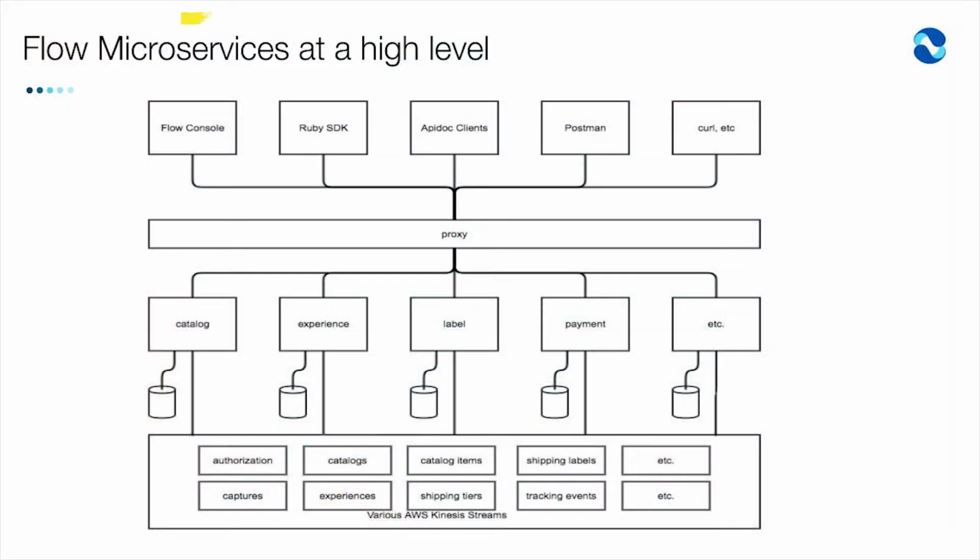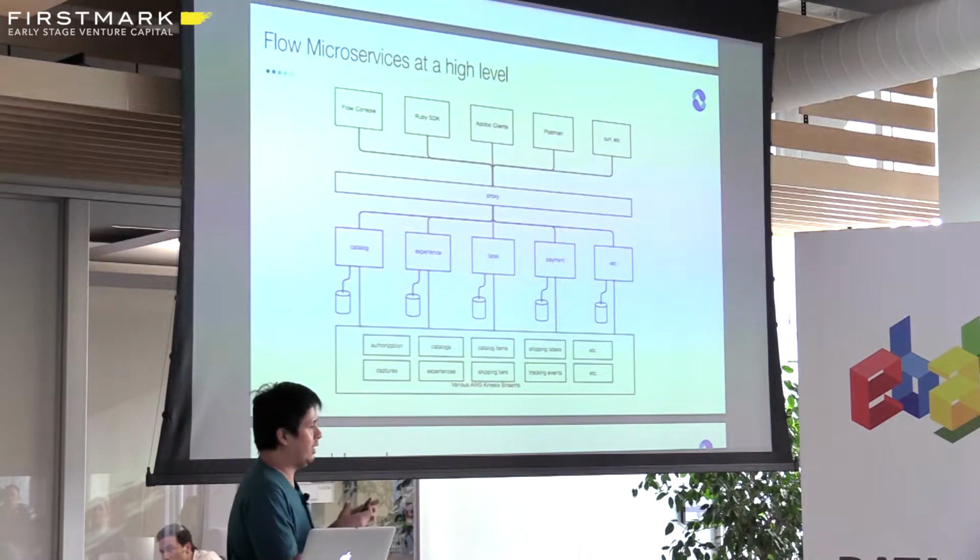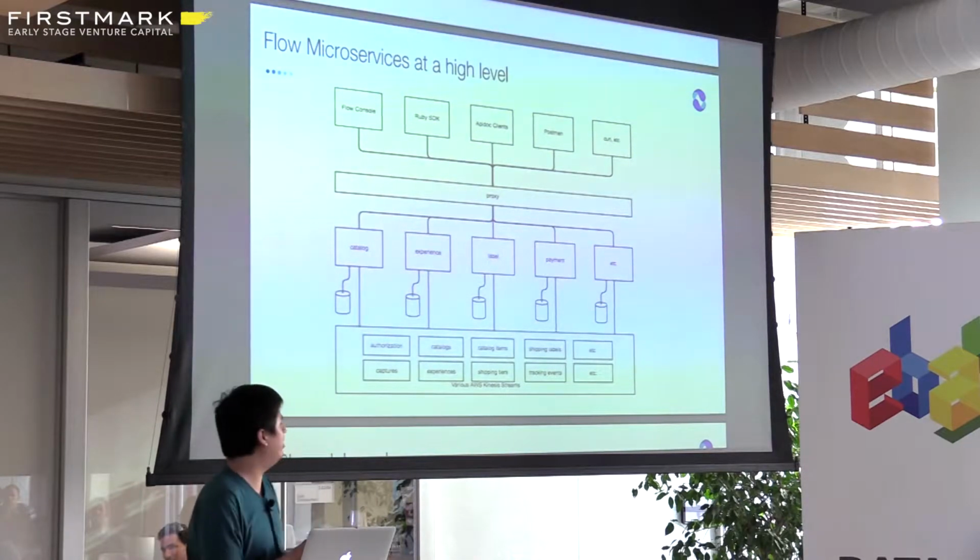Here's at a high level what our architecture looks like. Over here in the lower part are some of our microservices. There are about 30 or 35 of them now in production. This diagram simplifies it a little bit. Each one of them is a microservice backed by what would typically be a Postgres database, and a lot of them emit events into these event streams, which we have in AWS Kinesis right now.